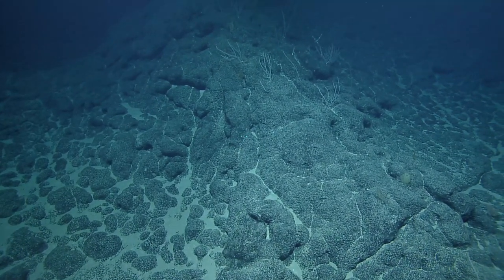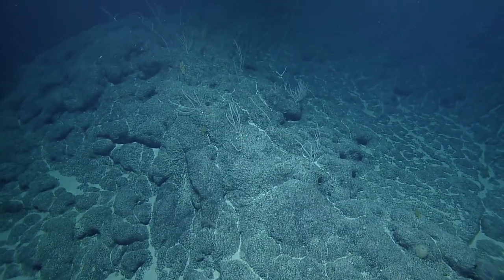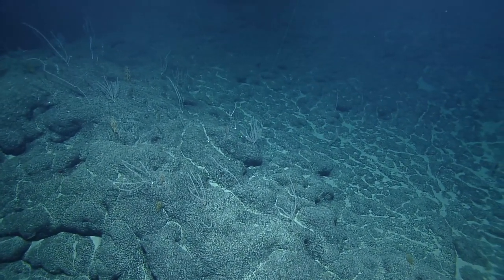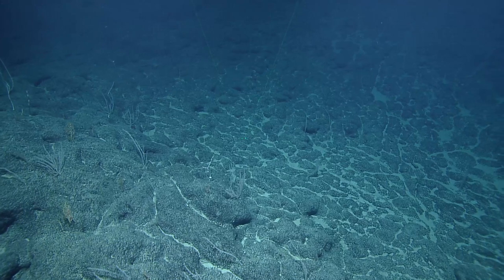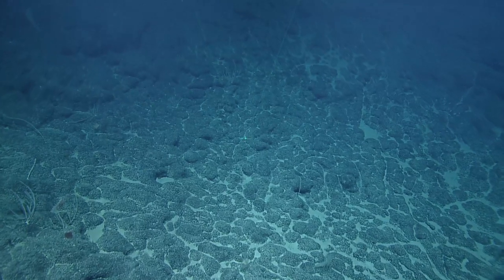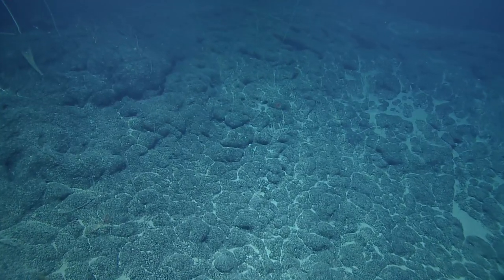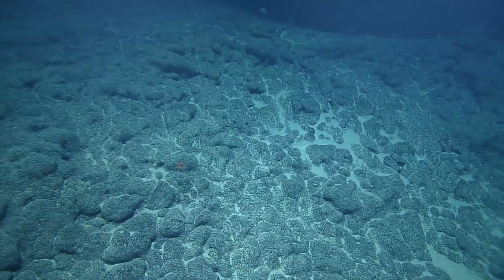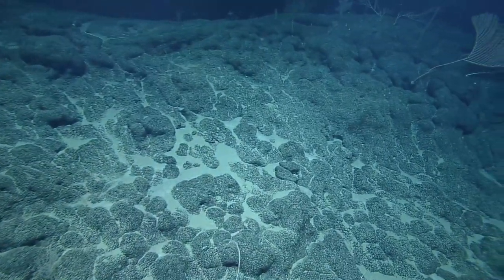Is this one of those little volcanic mounds that you're talking about? Yeah, this is a little volcanic mound here. This entire ridge we've been going up is probably some sort of a rift that occurred in the side of the seamount, and lava has been flowing out at different points along the length of it. And so where it flows out locally is where you get these little mounds as you go along.